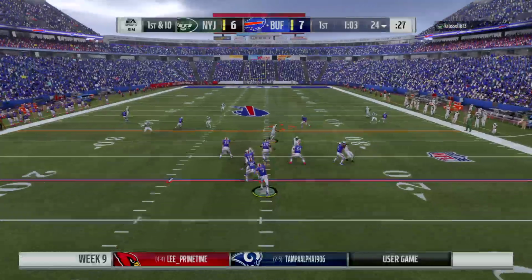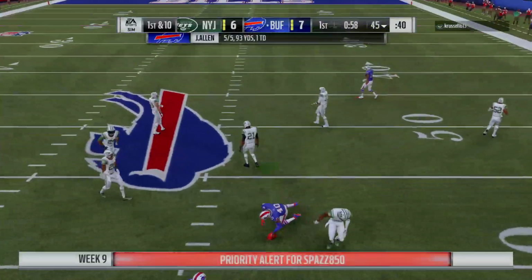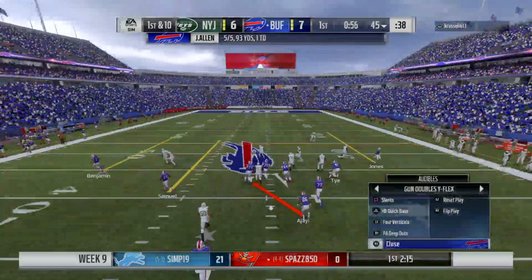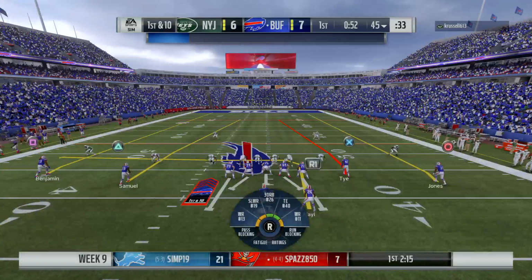They go play action here on 1st down. Oh, he's got a man wide open, complete. And they'll get it all the way up about 5 yards shy of midfield. Great way to start the drive. 20 big ones and a 1st down.